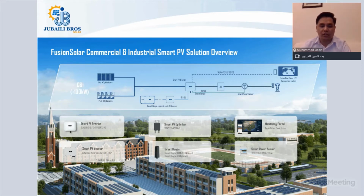These inverter range from 12 kilowatt up to 40 kilowatt is also compatible with smart dongle, and there is a smart power sensor as well from Huawei, which can be used to do zero export or power control of Huawei inverters and the PV project.